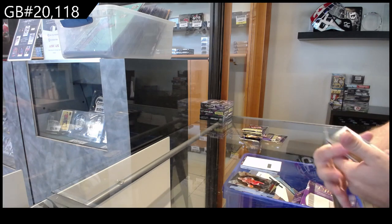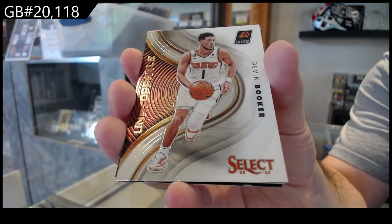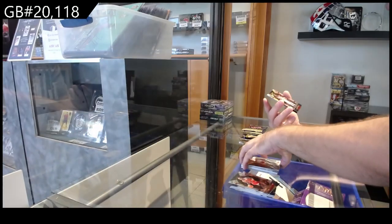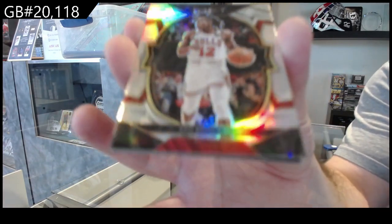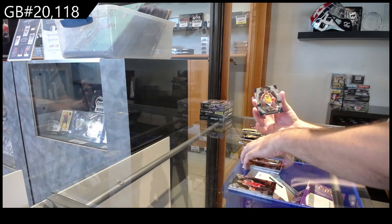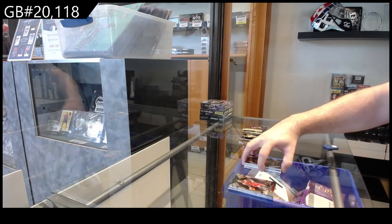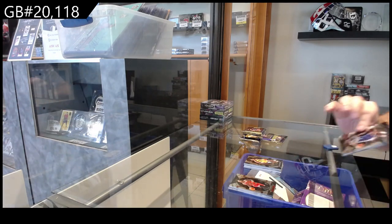We've got a Booker Unstoppable for the Suns. Silver of Dosunmu for the Bulls. And a Mathurin. Holy moly, Mathurin for the Pacers rookie. I feel like we're going to get every single Mathurin produced in this product.